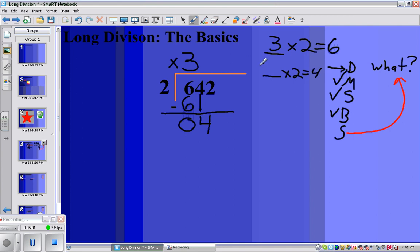Let's count on our fingers. 2, 4. Correct. There are 2 2's in 4. Now, the question is, where do I put my 2? Remember, we are back on the top doing the what question. So we want to put the 2 on the top.